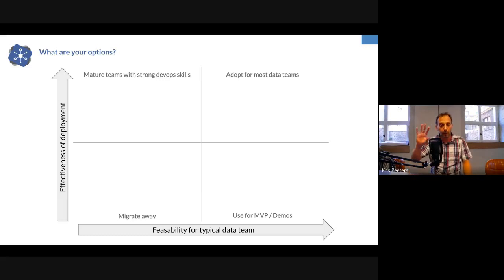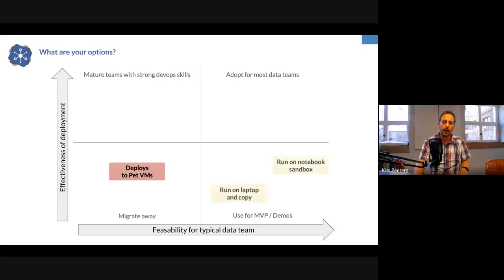We're going to plot out the techniques here, but then we're going to go on each of those techniques. We're going to deep dive into a separate slide. So don't worry if you don't get all the buzzwords on this slide. First off, we think deploying to pet VMs is one of those things that you should migrate away from very soon. It still happens. We still see it at a lot of companies. So we're going to discuss a bit what we mean by that later.